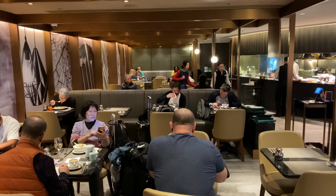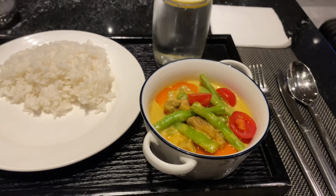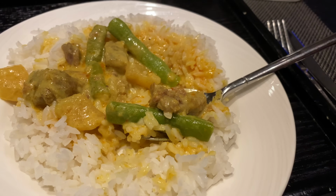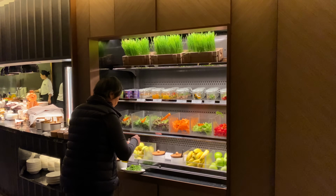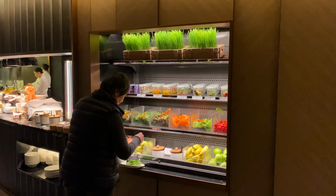I'm now inside the restaurant of the Plaza Premium First. I don't have much time left in the lounge, so I quickly ordered something and I forgot to show you the menu. But here's some Thai beef curry rice. Very delicious. Even the rice was good, it was moist. You pretty much have to order everything from the menu except for some fruits and salad.